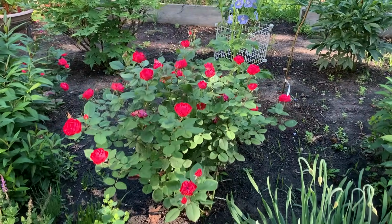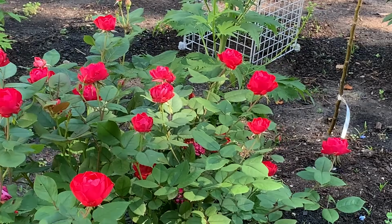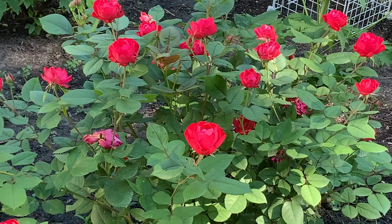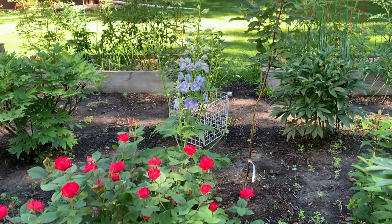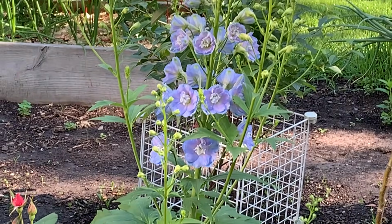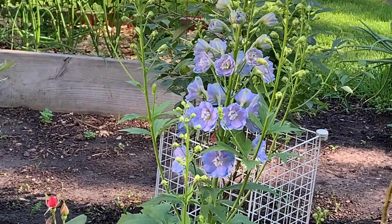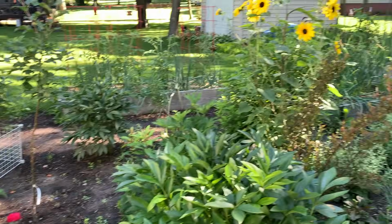And then this rose here looks fantastic. This I had to cut all the way to the base. I had all that dieback, but this is pretty good. I did lose one, so. And then that's the last of that delphinium. That's gorgeous. I had a bunch of others, and that got uprooted too. It was just so heavy.